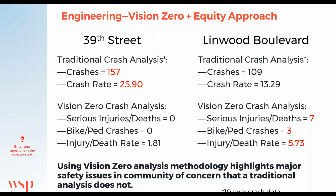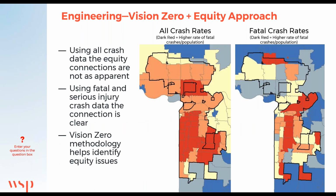And this is not just a one-off example that happened to match the data. If you look at the overall mapping, the map on the right is what we showed in the first part, where you can see the fatal crash rates are much higher in the historically segregated redlined communities. But the map on the left shows the rate of all crashes, and there's no correlation to those neighborhoods; it's much more evenly distributed. So if you don't use a Vision Zero mindset in your safety analyses, you won't necessarily understand the equity implications and the correlation with equity in disinvested communities.